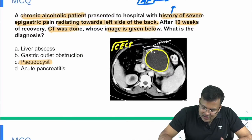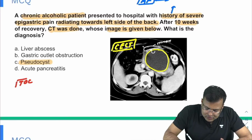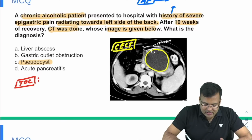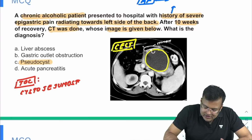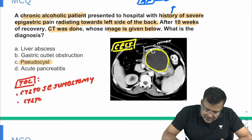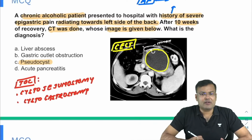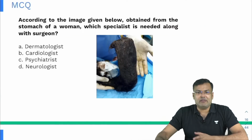Now, can you tell me what is the treatment of choice for pseudocyst? It is cystojejunostomy. Clear? And the alternative treatment, which is most popular, is cystogastrostomy. So the most popular is cystogastrostomy, but the treatment of choice is cystojejunostomy. Clear? Next, very easy question.